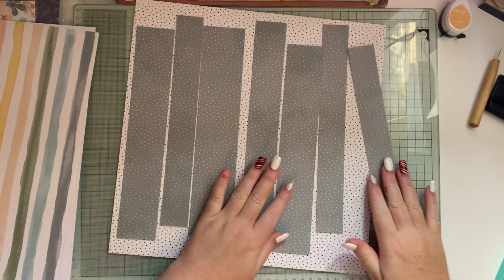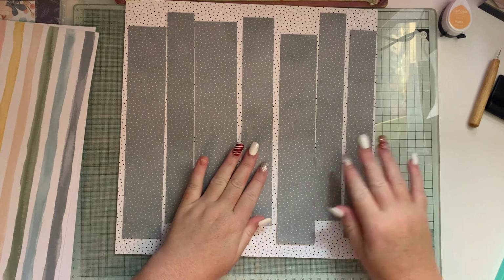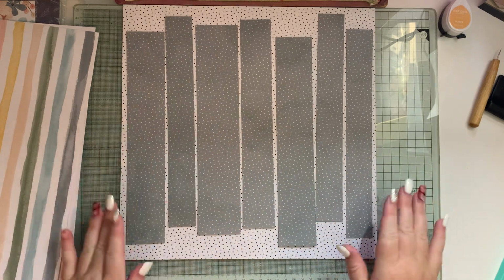Okay, so that strip's then going to go there, something like that. And as we know, I just eyeball.